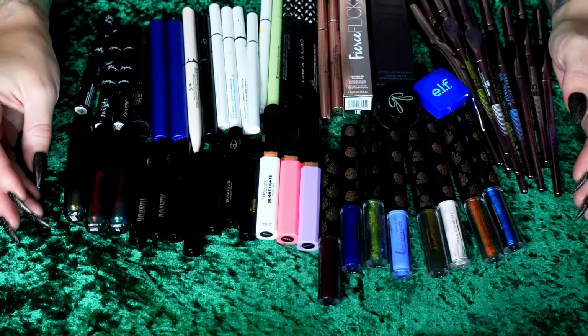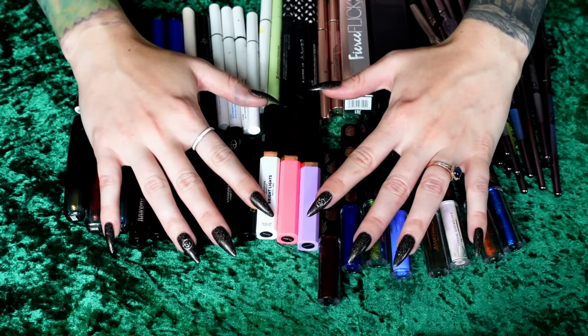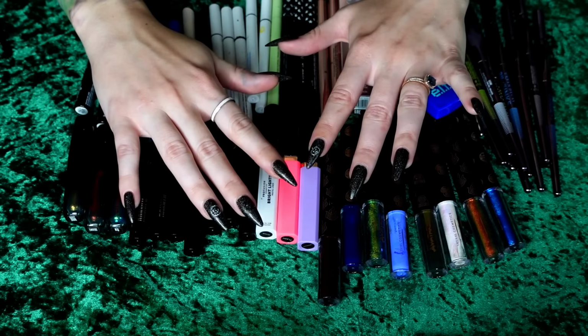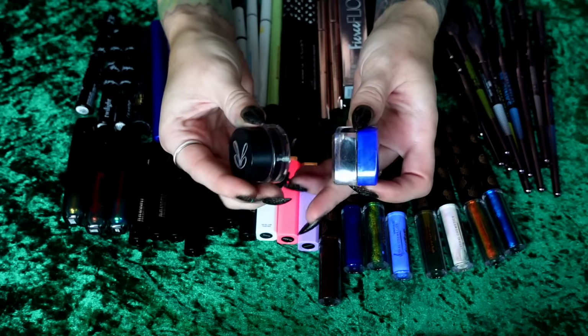I don't even feel like I'm using any of my liquid liners very much lately just because I have too much. I'm not even aware of what I have. So I need to figure out what I have, condense it down, get rid of multiples of things, and continue on from there. Things I'm definitely keeping are my two gel liners.